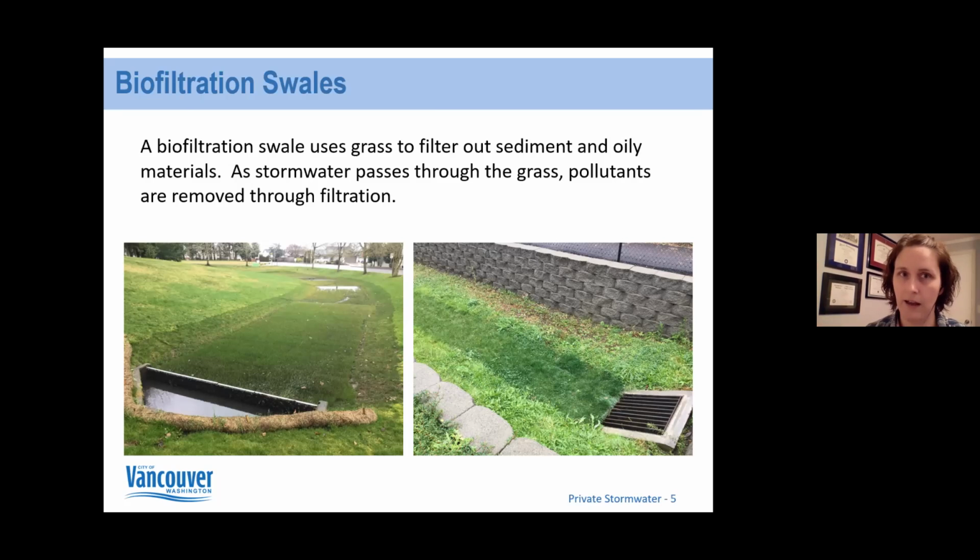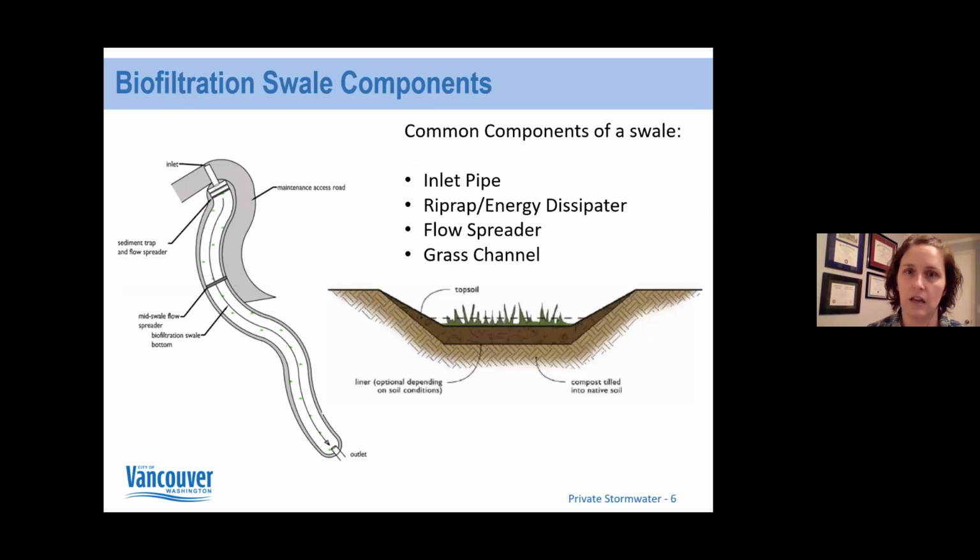So we see a lot of these bioswales on private sites. From the engineering perspective, there are a couple of components that are very common, and each swale is different, and each private property is a little different. But generally, if you look on the left, there's an inlet where the water comes in this pipe, it runs through this swale, kind of an S shape, and then it goes out. So that's kind of at a high flow.